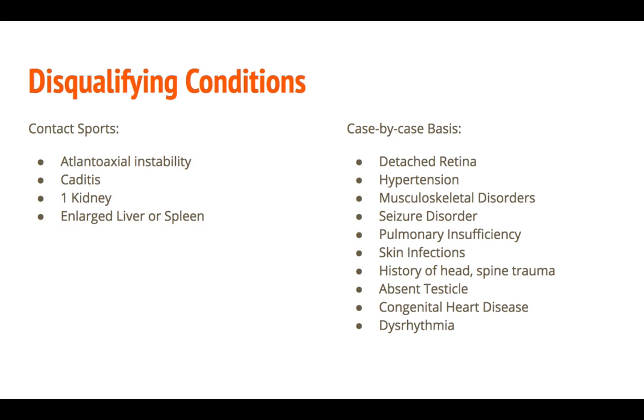And the last one is if clearance is denied for certain sports or sports categories only, which activities with participation will be deemed safe for the athlete? Ultimately, disqualifying an athlete from participation will not be done unless advised by our physicians or with medical evidence as a whole.